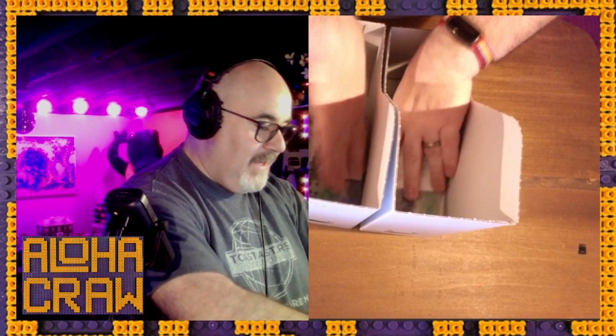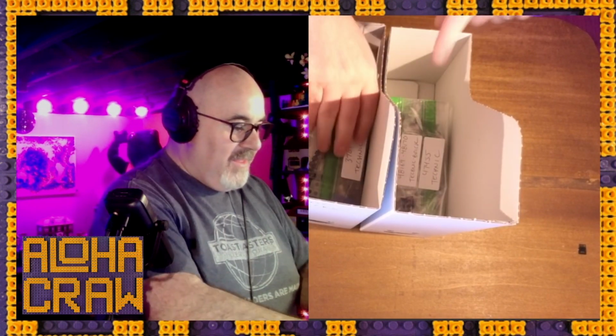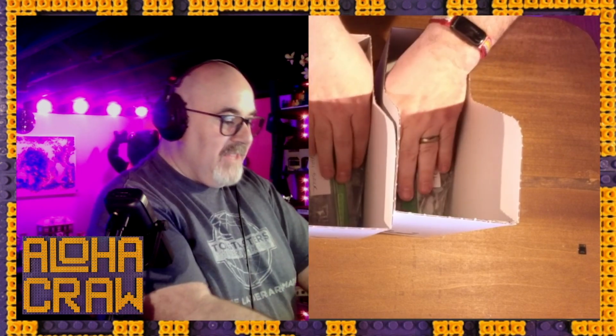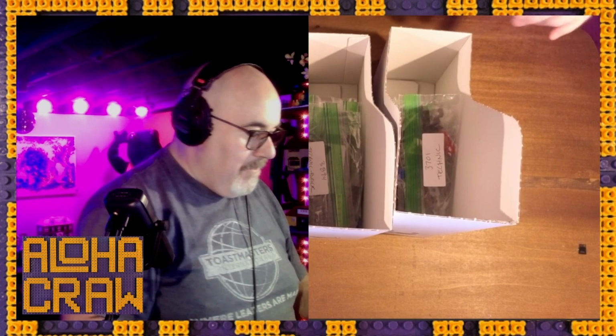Now, we have 2 boxes. They both feel relatively full in terms of the same weight. This one has got a little less, but it also is this last bag. Like if I put this bag here, this one now feels bigger. I'm going to leave this on this side because 4 feels like a good line.